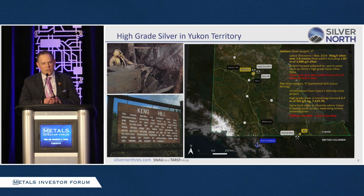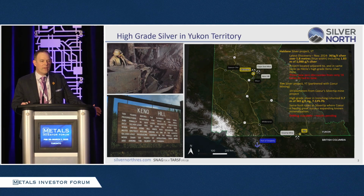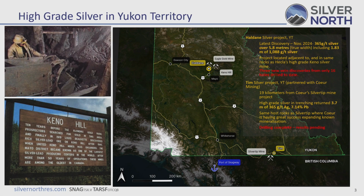Just talking about the two projects, both based in the Yukon. Haldane's in the central part of the Yukon. That is our flagship project in the Keno Hill district. As was intimated earlier by Richard, this is a over 100-year-old district. There's been over 200 million ounces of silver mined here, probably another 100 million in reserve and resources that's been defined in recent years.